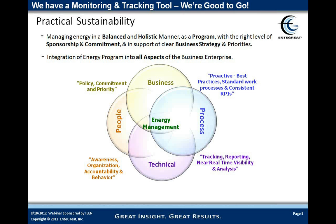Number one is the business. That's where the energy policy is defined and set with commitment from senior management for the resources and the funding, and based on strategic business priorities. Two, the people, and that's where the awareness is developed and the roles and responsibilities are defined, associated with predefined KPIs, key performance indicators, to drive the performance and evaluating such performance in a measurable fashion, so that everybody is graded according to how much they were able to achieve.